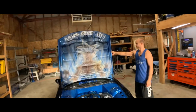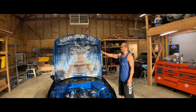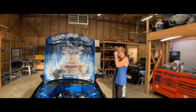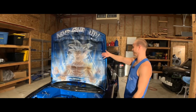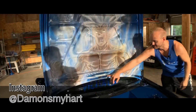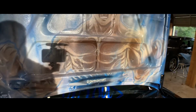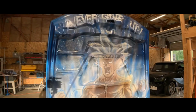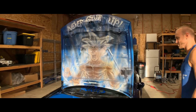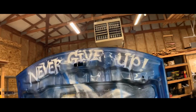All right, tell me what the meaning behind your hood is. So I grew up like a lot of 90s kids, watching Dragon Ball Z, other anime as well, but mainly Dragon Ball Z. This is the newest form of Goku, Ultra Instinct Goku. My best friend Damon, who I grew up with, Damon Smith Art, custom painted this for me for the hood. It's an idea I've had for a long time. The whole Dragon Ball Z motto is never give up, always believe in yourself, know you can push further, have no limits. So I thought it'd be a good fit for the theme of the car.